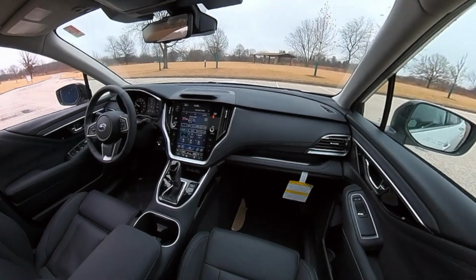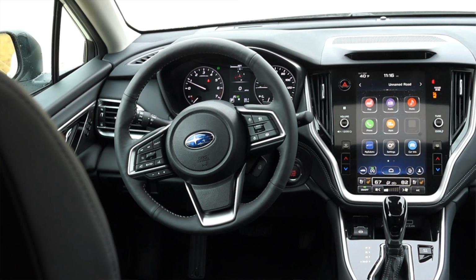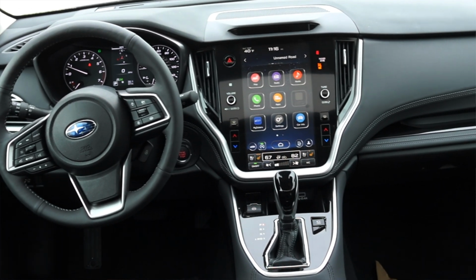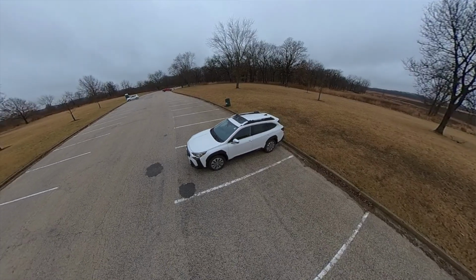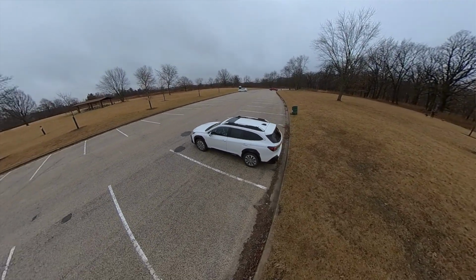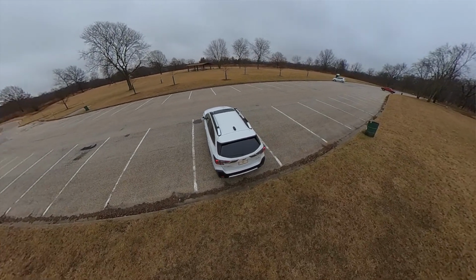Pair that with the very, very comfortable interior. Fantastic features, heated and ventilated seats, Apple CarPlay, a nice Harman Kardon sound system, the camera rear view mirror, the driver assist, Subaru's EyeSight system, black Nappa leather. The pieces really start to fall together. It starts to make a lot of sense. This car just makes a lot of sense.